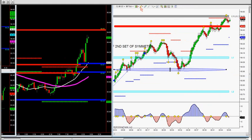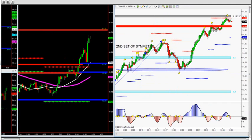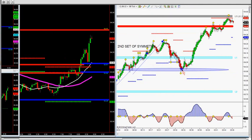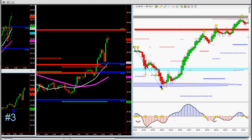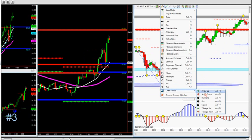So what are we going to do? We're going to do this pattern right here. We're going to let it break out. We're going to let it retest. And we're going to go long right off that level. We're going to wait for the first green bar reversal. Look at that beautiful hammer. Gorgeous. Look at that hammer. And there we go.